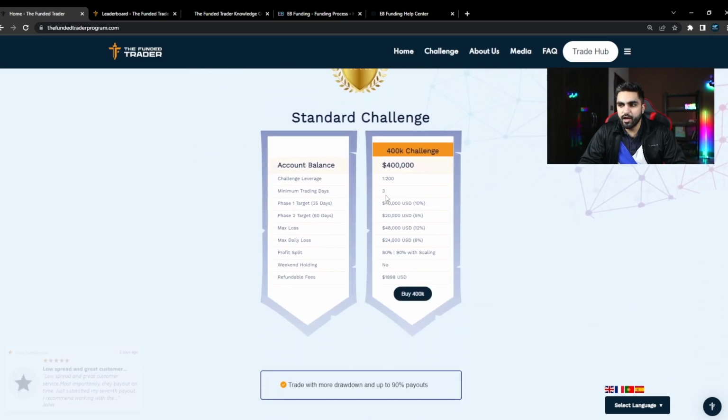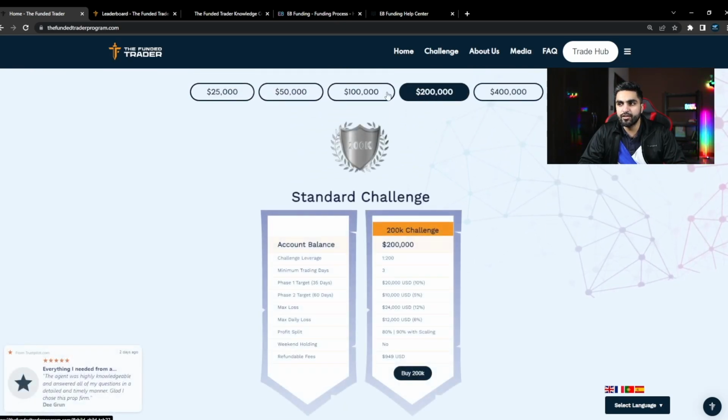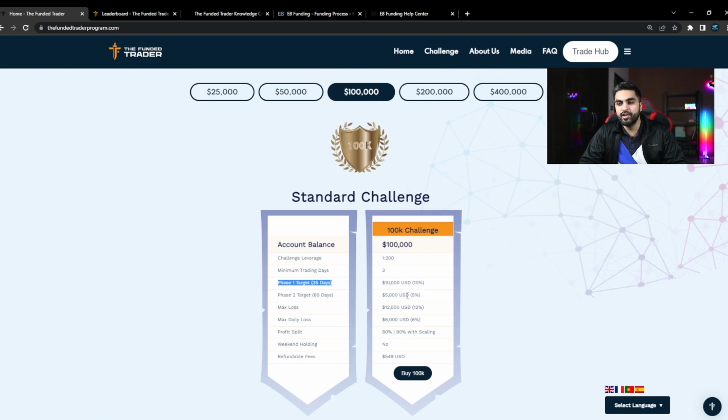So in the regular account, the leverage you will get is 1:200. You have to trade a minimum of 3 days in order to meet the $40,000 or a 10% profit target objective in case of $400,000, in case of $200,000, in case of $100,000 as well. You have to meet the 10% profit target objective in 35 days, and you have to meet the 5% profit target objective in phase 2 of your challenge in 60 days time, and you get 1:200 leverage.